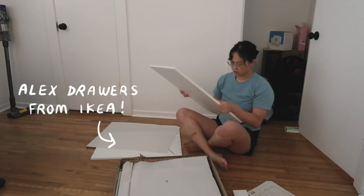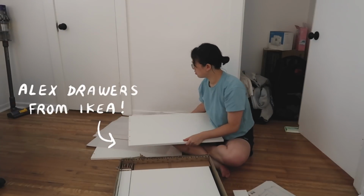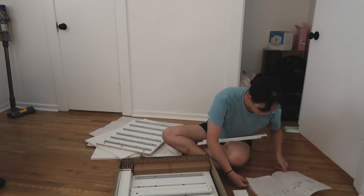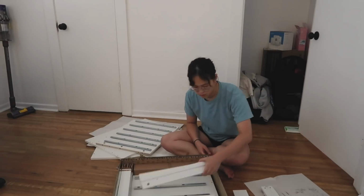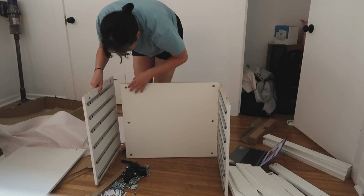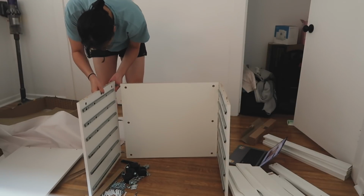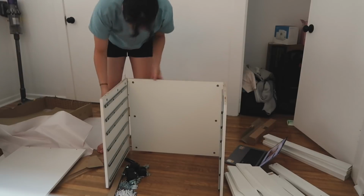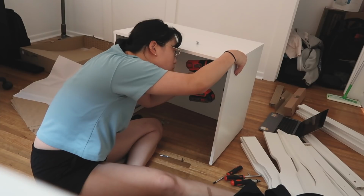Okay, let's watch me assemble these Alex IKEA drawers. I feel like a lot of artists have these, and for good reason, they can hold a lot of things. I had a lot of trouble assembling this because I'm really, really bad at putting together IKEA furniture. It was also kind of complicated in my own opinion, and I'm really bad at using the power drill.